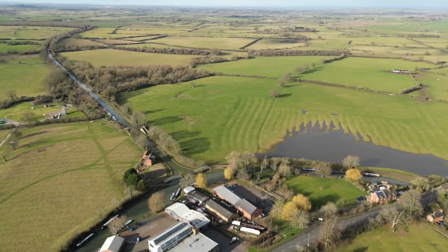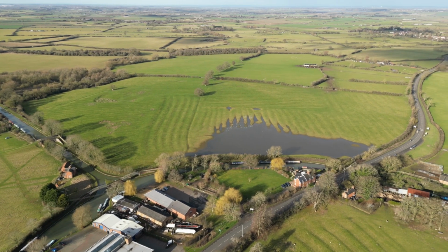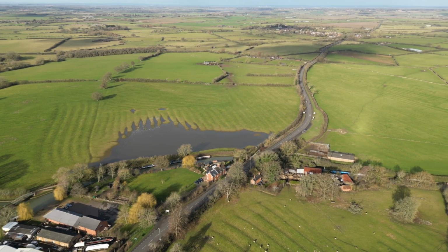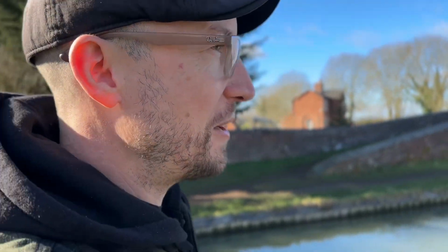I'm just at Braunston Turn. It's the junction here where you can have a turn for Birmingham. Or carry on to reach places like Coventry and the Trent and Mersey beyond that. Ashby Canal, all those little places. I don't know really where I'm going. I've looked at the maps. But don't spoil it for me, all right? Don't tell me what's coming up. I want to find it for myself.